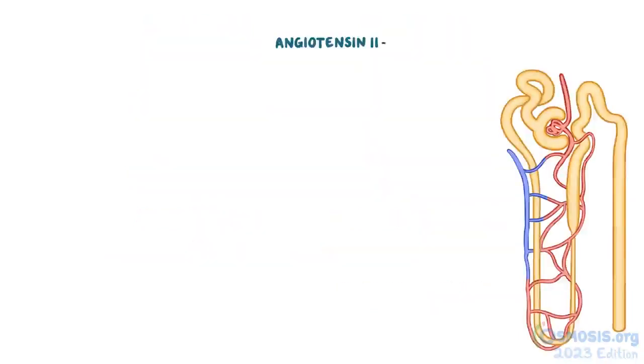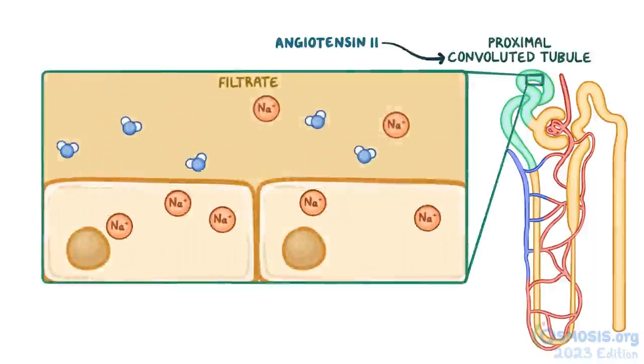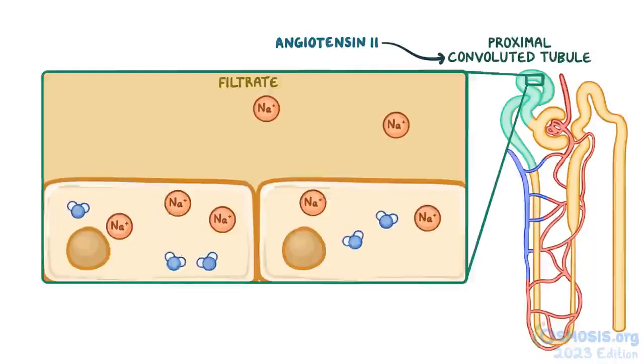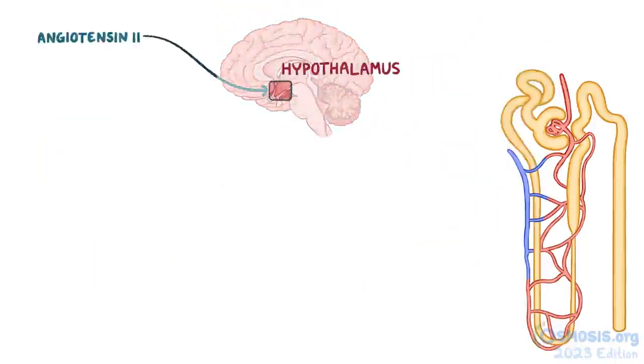Angiotensin 2 also acts on the cells that line the proximal convoluted tubule, making them reabsorb more sodium ions from the filtrate. And by the process of osmosis, water starts to follow the sodium ions. Angiotensin 2 also acts on the hypothalamus, which is at the base of the brain, where it stimulates thirst and increases the production of antidiuretic hormone, or ADH.